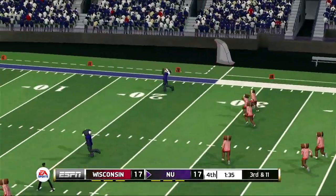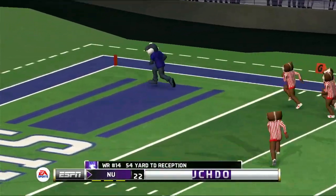He wants it all going long. And he got it. Touchdown. Huge play.